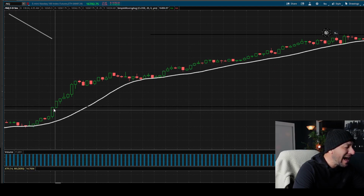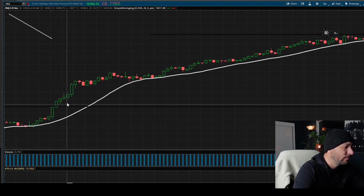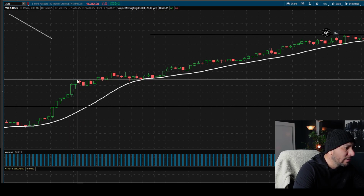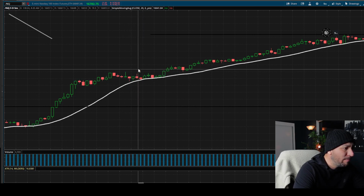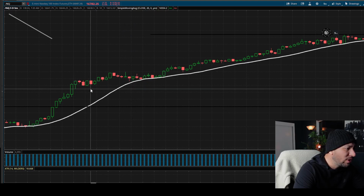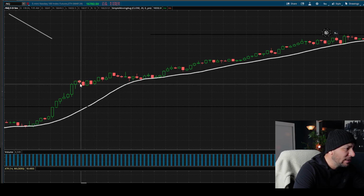Previous day high broken. Long entry. New high. Here. New highs. Pullback. New breakout long. New high. Pullback. Bounce. Okay. Bounce off the 20 SMA. What's the stop loss? Previous swing low.